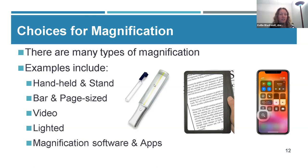And there's obviously a difference in cost when you're talking about a handheld versus a video magnifier, and it's quite significant. However, if you want a few more bells and whistles, or if you know that your vision is not stable and you're not going to know what size magnification you're going to need at some point, it might be worthwhile to get a video magnifier. And then these options also come with or without lighted options. And then there are magnification software and apps, which we'll talk a little bit more about as we go along. And then the images on this slide are of a bar magnifier that has a light built in, a handheld page magnifier, and then the magnification settings on an iPhone.